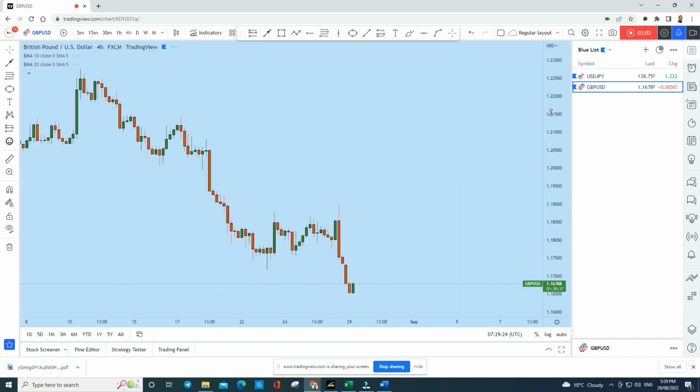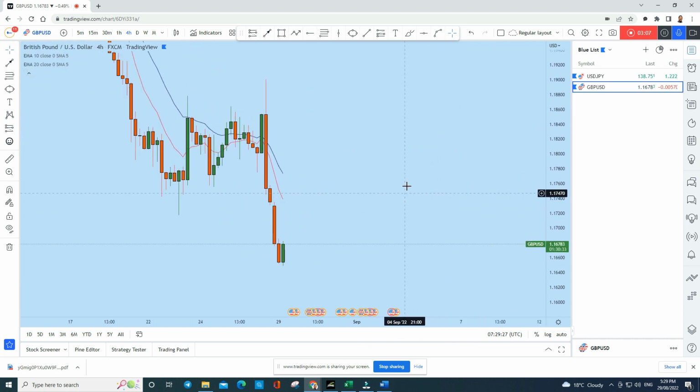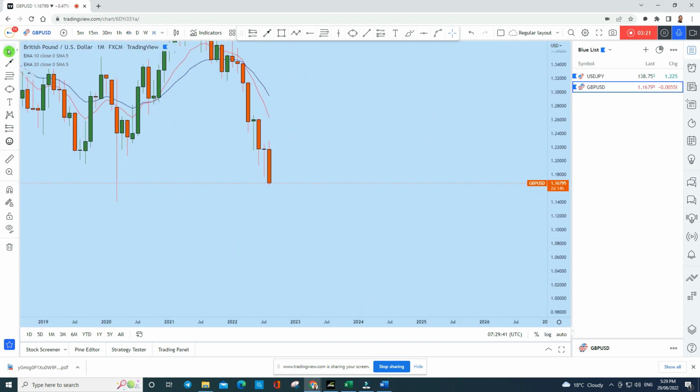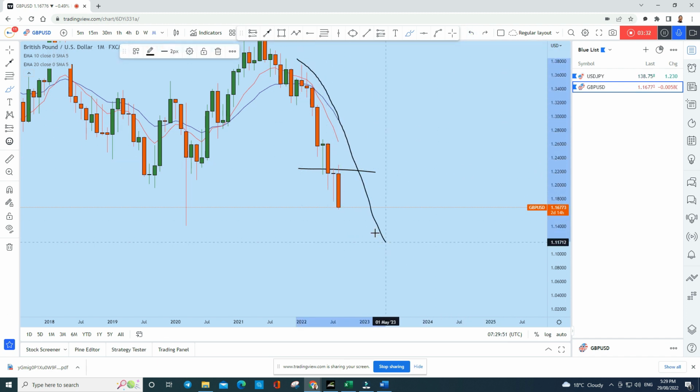Now let's look at British pound US dollar, how it is doing. As you can see, all the USD pairs are doing the same way. USD looks strongly bullish now, so GBPUSD looks weaker in this aspect. Let's look at the bigger picture as usual. On the monthly perspective, after breaking this doji, British pound US dollar started to retreat back to the downside to continue its long-term downtrend.